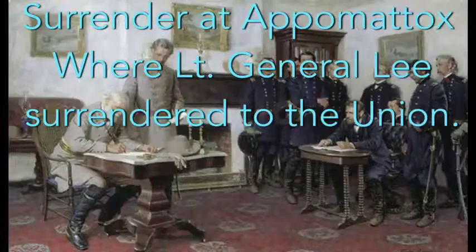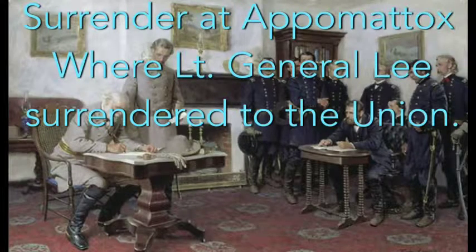General Lee and the Confederacy surrendered to the Union at the surrender of Appomattox.